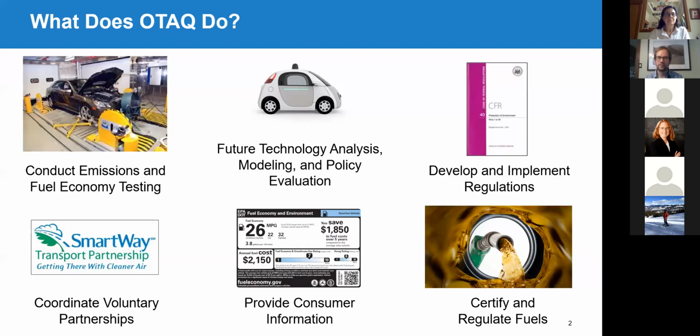...or dynamometer. We spend a lot of time on light duty. Basically, every vehicle that's sold in the US has to be certified through EPA. And so our lab does a lot of audit and confirmatory testing as part of that program. We also do some benchmarking, future technology analysis. That sort of leads into modeling and policy evaluation, all really to develop and implement regulations for the transportation industry.